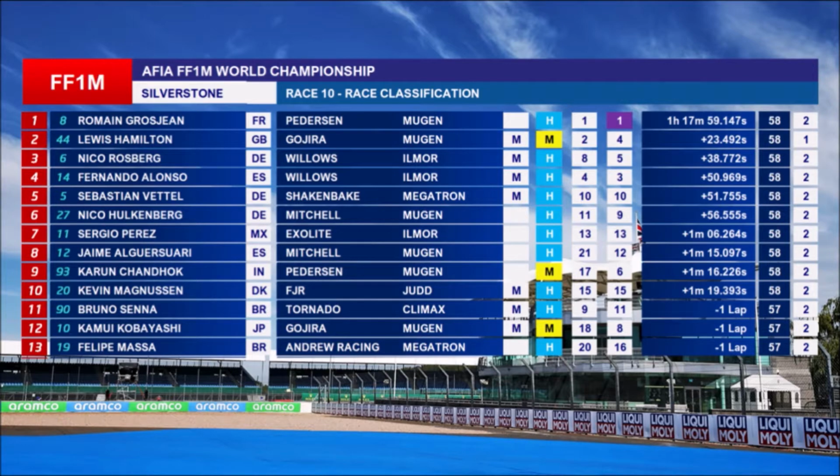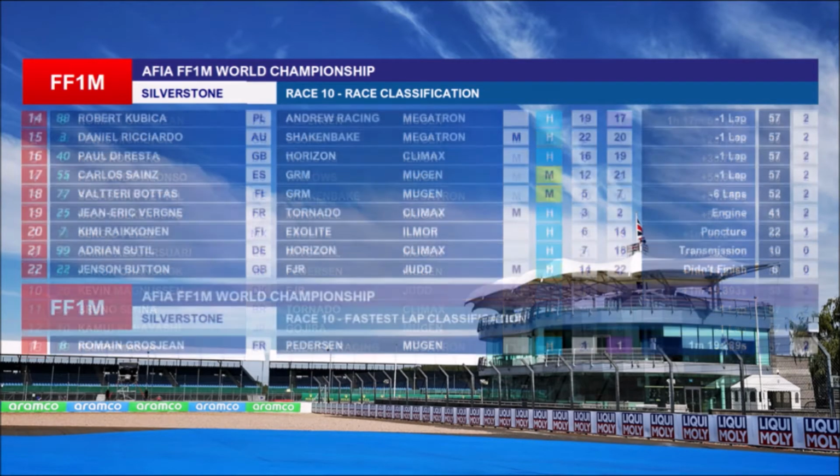And speaking of which, Hamilton second, Rosberg third, Alonso fourth, and there's Vettel in fifth. Hülkenberg, Perez and Al-Jaswari complete the top 8. And just to prove how quick the Pedersen was, Chandok set the 6th fastest lap of the race. Impressive. So they really got their car hooked up around Silverstone.